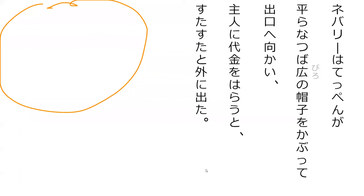And our next word, teppen. Teppen means on top of one's head. Teppen. So let's go read this line from our book.